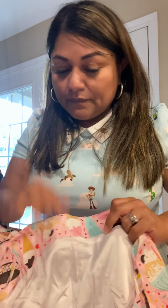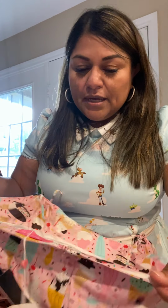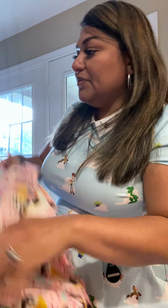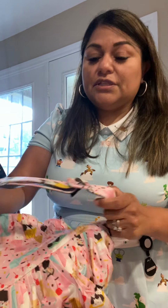Oh my goodness. So anyway, this one is fully lined. And of course, you don't have that problem around the neckline. And this one's got a better belt. This other one's just like a little sash, the one with the panda. This one's an actual belt.